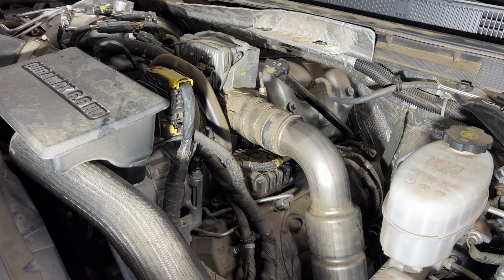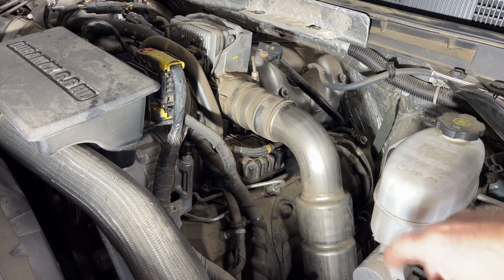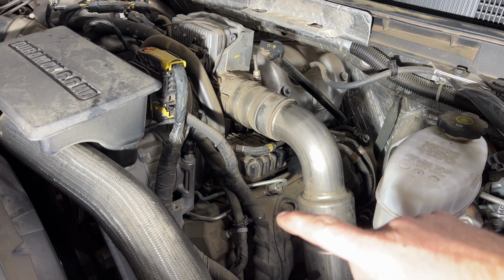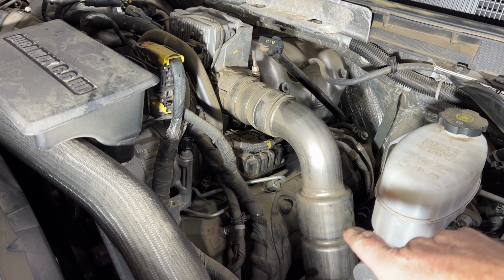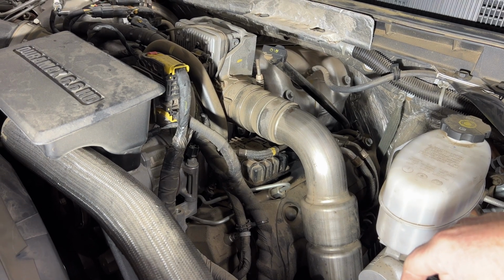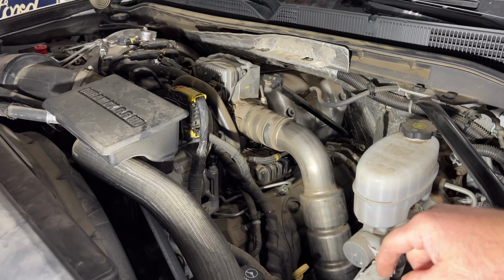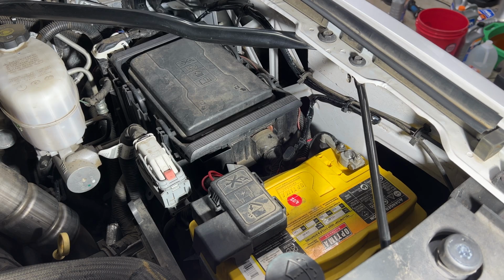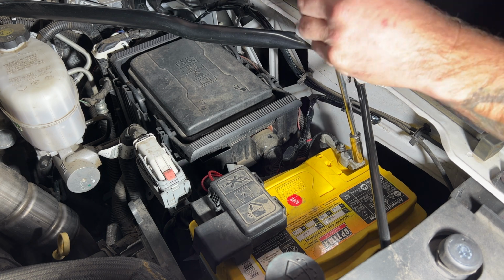So with your hood popped here, you want to come over to the driver's side. The driver's side is going to be the even number cylinders. So you'll have 2, 4, 6, 8. So 4 is going to be the second one back. So it looks like we need to remove quite a bit of stuff here to access that. But I think first thing I want to do is go ahead and disconnect both batteries just to be on the safe side. So go ahead and grab a 10 millimeter, and we'll go ahead and loosen up this negative here.